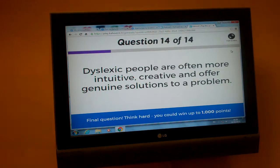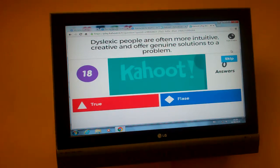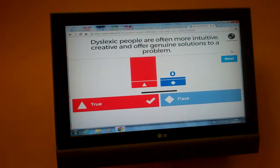And I think this is the last one. Are they more intuitive, creative, with genuine solutions? Apparently they are, okay? So that's often true, because they think out of the box, they don't follow the learning patterns, they have different strategies, and they are very visual, and they process everything on a creative side. So they say that actually they are very creative, and sometimes you just have to wait for the development of the answer, or how they elaborate their answers, and you will see that they have a real, genuine solution to problems that you might not have thought about.